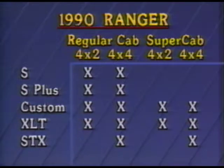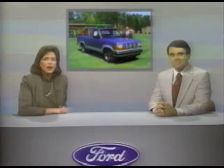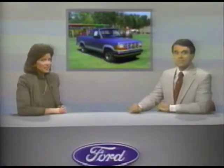The full line of Ranger models will be available. This includes the S and S Plus, Ranger Custom, XLT, and STX 4x4 regular cab. The Super Cab will also be available in Custom, XLT, and STX 4x4 models. Nancy? Thanks, Jim. Kevin is standing by to show us his winning walk-around technique.